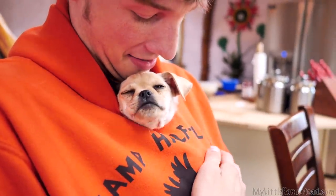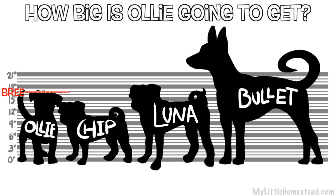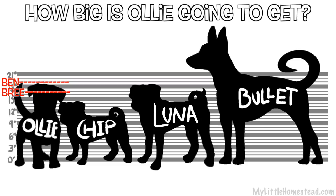Let us all guess how big we think Ollie's gonna get. And by big, I mean tall. I'm guessing between the height of Chip and Luna. He's gonna get bigger than Chip. I was gonna say that too, but just to be contradictory, I'm gonna say he's gonna be the same size as Luna. Okay. Oh. Right, we have this.